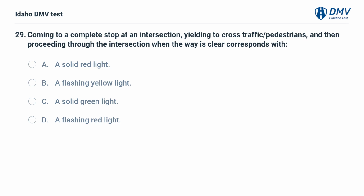Coming to a complete stop at an intersection, yielding to cross traffic and pedestrians, and then proceeding through the intersection when the way is clear corresponds with A. A solid red light. B. A flashing yellow light. C. A solid green light. D. A flashing red light.